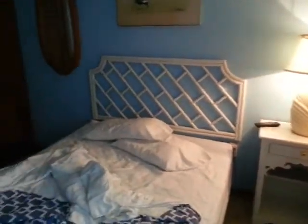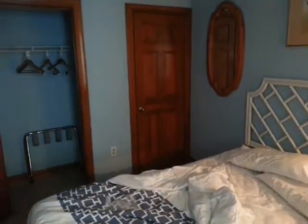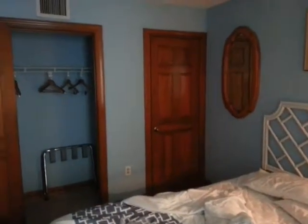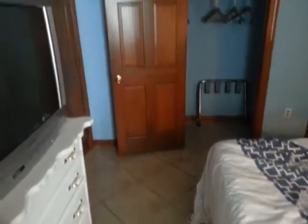You had asked about an owner's closet, and that door to the right is locked and is obviously the owner's closet. This is the guest's closet. The floors throughout the property are ceramic tile, and the tile is in good condition.